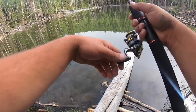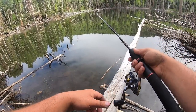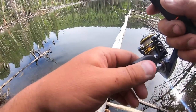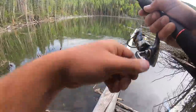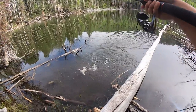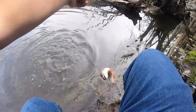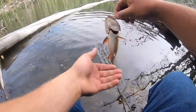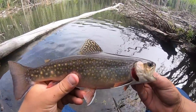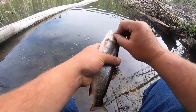There's a fish. Oh, dang it. Pulled it right out of his mouth. Oh, there's a bite. Got him. Tiny little guy. There we go. What is that, number four? Nice fish. Cute little brookie. Again, he didn't swallow it. Thank goodness.